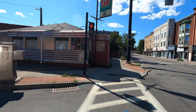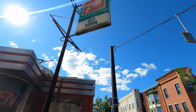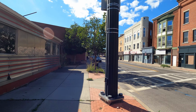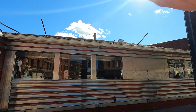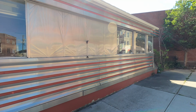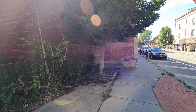So another little Johnson City update for you here is the former Red Robin Diner. Somebody bought the sign from Ohio, and it was recently in the news that it was removed from the diner, as another upcoming project, or whatever the diner's going to be renamed as. It's not going to need it, so just thought I'd give you guys that little tidbit there.